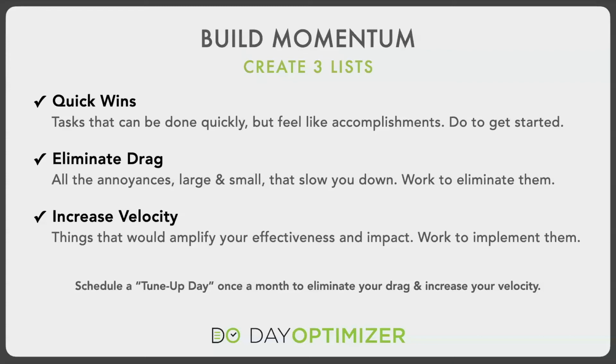There are all these things around that are just minor annoyances that aren't big enough to work on and remove, but reduce our energy. And sometimes they're large things. Just identifying them and writing them down on the list to begin with allows you to then tackle them all at once. So scheduling a tune-up day once a month to eliminate all your drag can suddenly help you perform way more efficiently and be more productive.